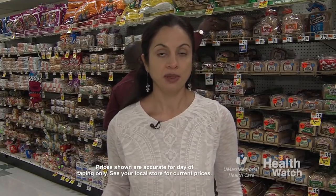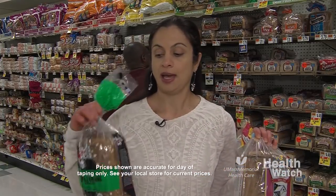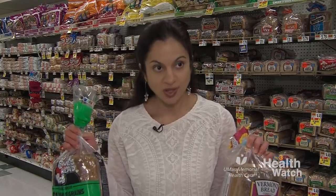And there are brands that are fairly natural, wholesome, with minimal preservatives. Two of my favorite brands that I use at home are Vermont Bread Company and Dave's Killer Bread. Both of these have a lot of whole grains, especially the Dave's Killer Bread has hardly any flour, mostly whole grains, ground up. And both of these have ingredients that you can actually pronounce. So real food ingredients, not preservatives.